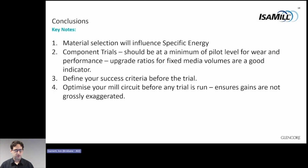Define your success criteria before the trial. What's it got to do? Is, for example, 3 months life good enough? 6 months, 9 months? Define what you need to do. And lastly, optimize your mill circuit before any trial is run. This ensures that any gains in performance are not grossly exaggerated.